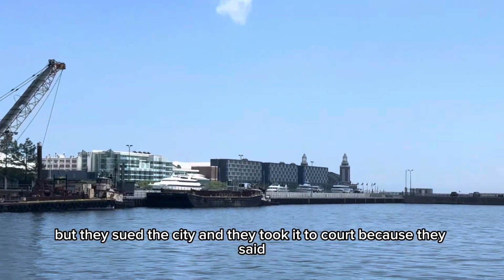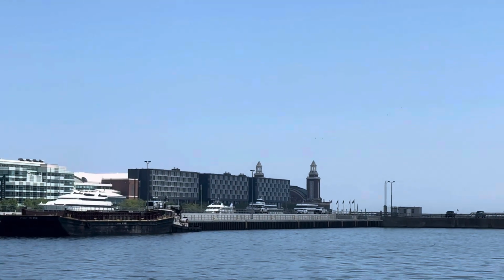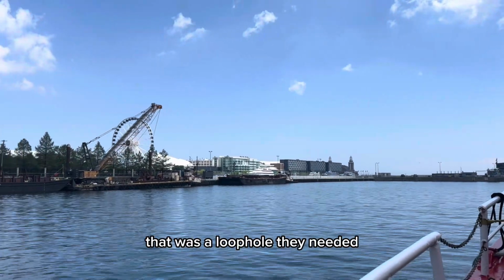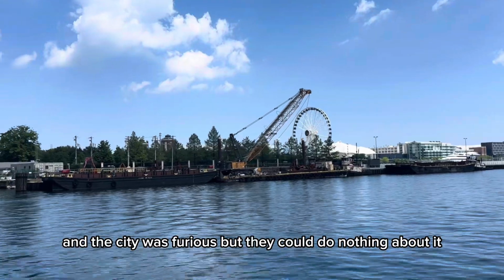But they sued the city and took it to court because they said, well, we're not building anything on land. This is landfill. That did it. That was the loophole they needed, and they were able to construct this here. And the city was furious, but they could do nothing about it.